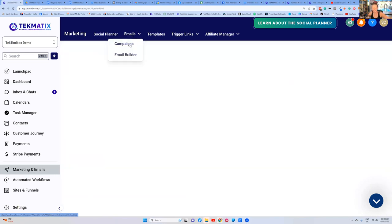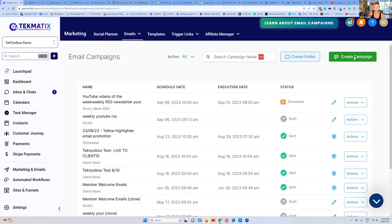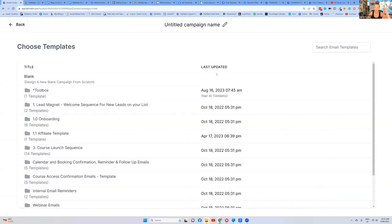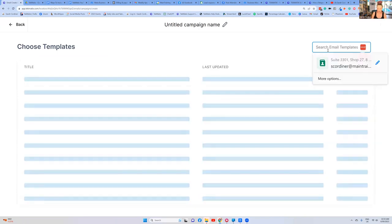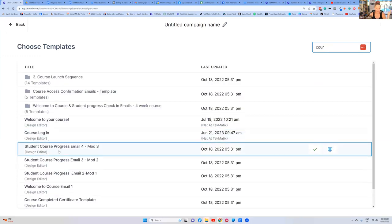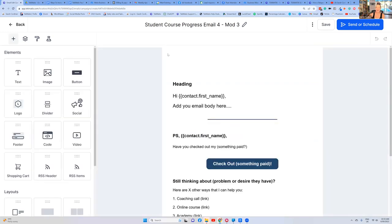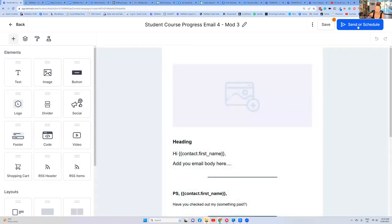I'm going to pretend we've built the email already because we don't have time to build emails right now. We're going to press create a campaign and find the email we've built, which for instance has the special offer on our yoga program. I'm just going to pick one of these random emails for now, just to show you where we pick the segment. Find the email that you want to send, and if you're happy with it, press send.